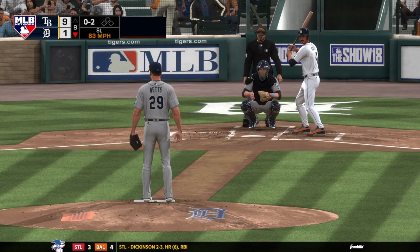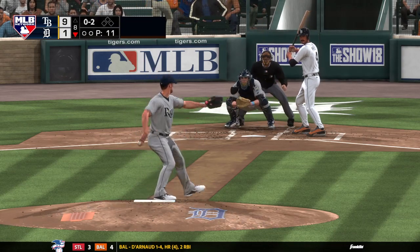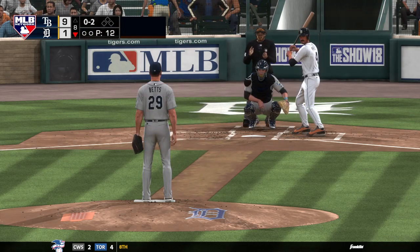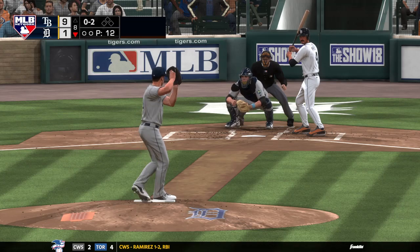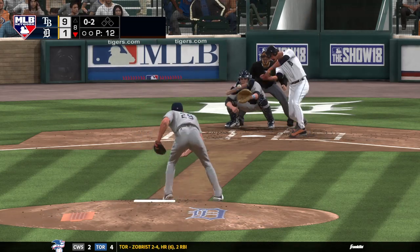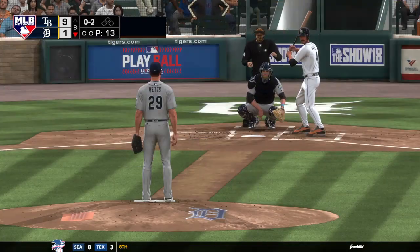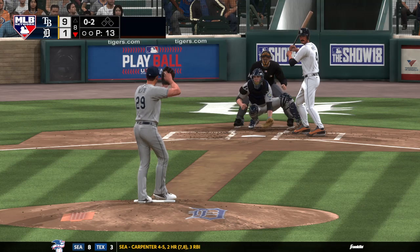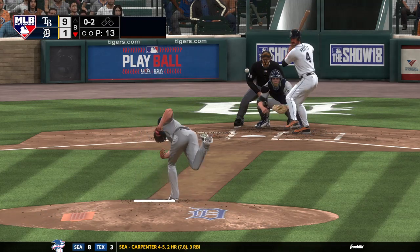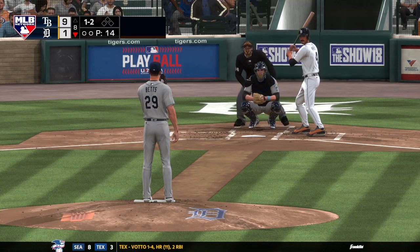Throws the first pitch for a strike. They need to get some runners on base, and not a bad plan. Unfortunately, the pitcher came in with a strike on the first pitch. And this is chopped foul at the plate, and he stays alive, still 0-2. Little dribbler down the line. That's a foul ball. The next 0-2 misses, and that'll move it to 1-2 now.